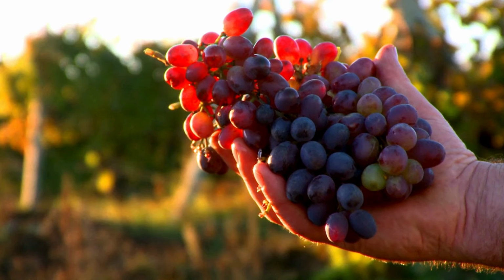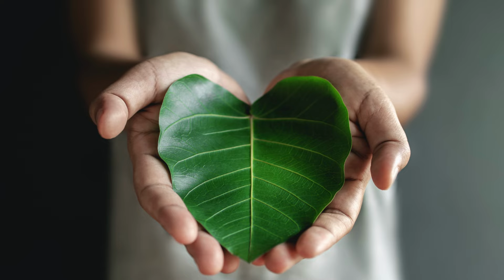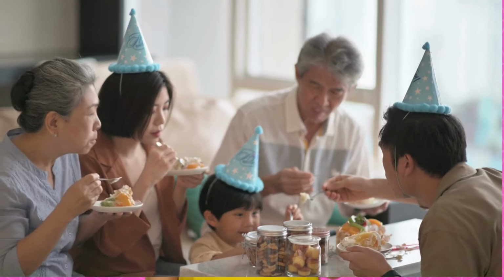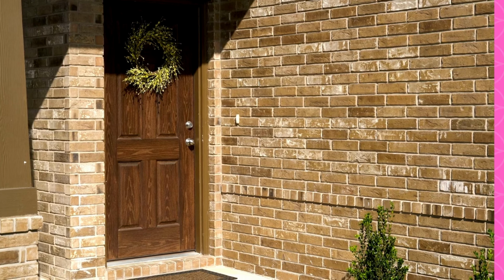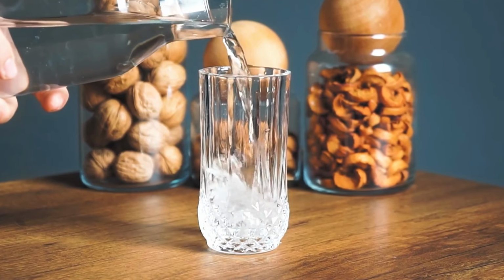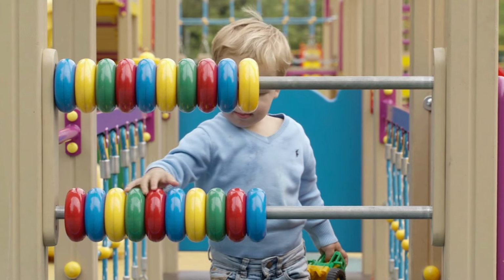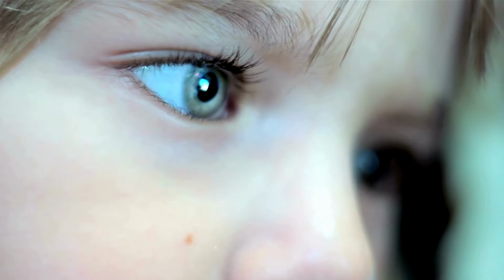Are you guys ready? Yes? Let's go! Shape, shapes, all the shapes I see. I see shapes in everything. I'll show you what I mean. I see a circle in a grape or heart-shaped leaf. I see a cone in a birthday hat or my Christmas tree. I see my door's rectangle and a cylinder cup for me. I see shapes in everything I see.